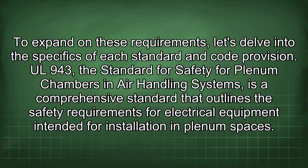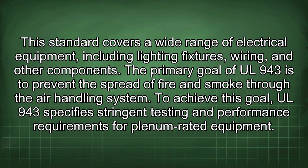To expand on these requirements, let's delve into the specifics of each standard and code provision. UL 943, the standard for safety for plenum chambers in air handling systems, is a comprehensive standard that outlines the safety requirements for electrical equipment intended for installation in plenum spaces. This standard covers a wide range of electrical equipment, including lighting fixtures, wiring, and other components. The primary goal of UL 943 is to prevent the spread of fire and smoke through the air handling system. To achieve this goal, UL 943 specifies stringent testing and performance requirements for plenum-rated equipment.